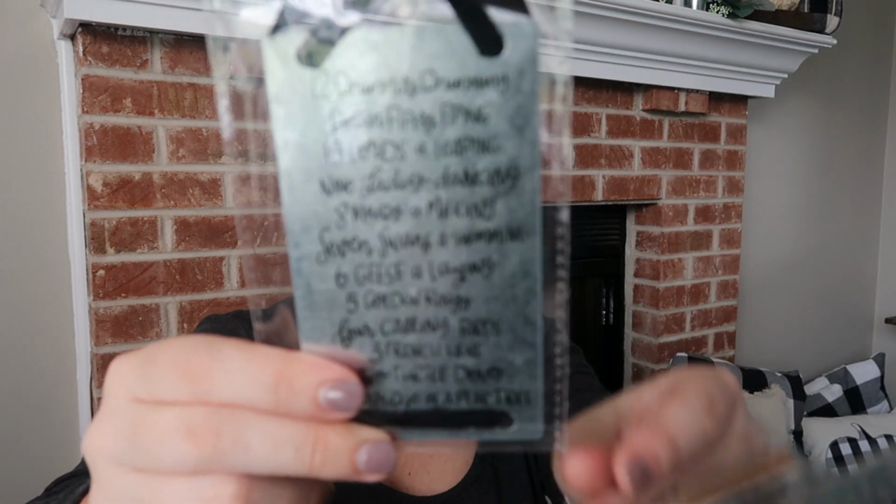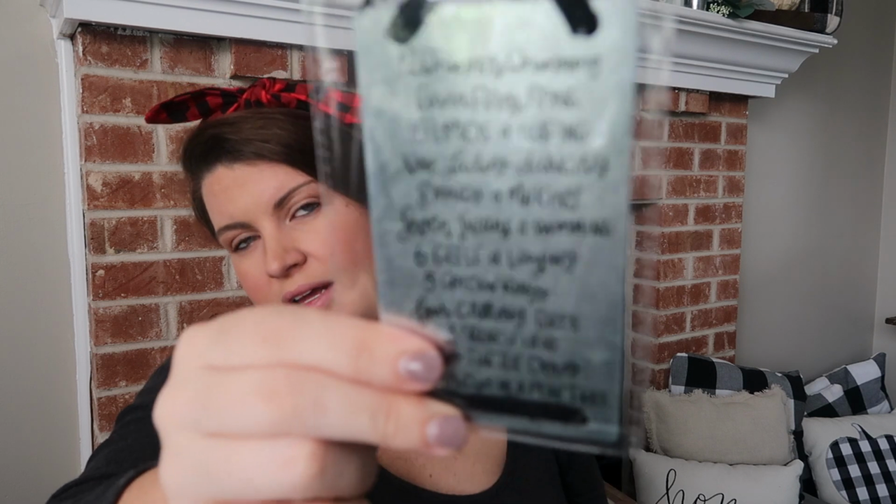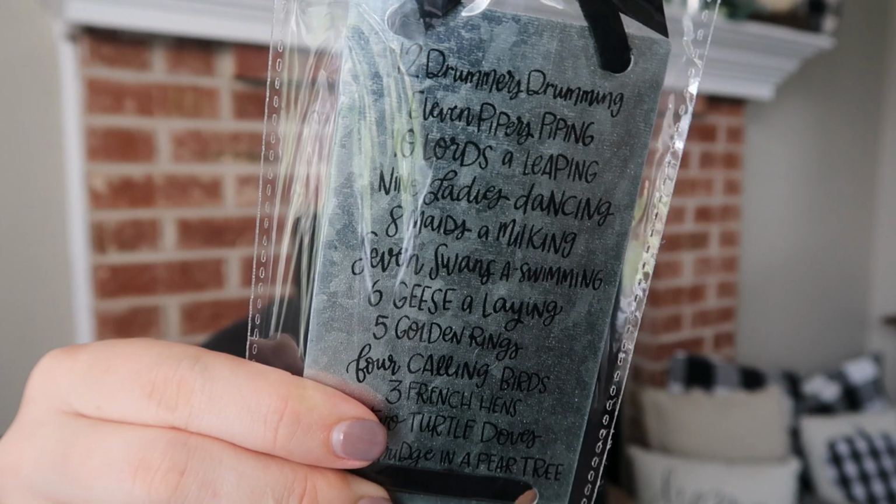This one looks like a little gift bag, but it's got the names of all the reindeer. There's also a sign that they're selling that matches this. And then also this is the 12 Days of Christmas, and I can't see the screen to do this, but it's got the 12 drummers drumming all the way through A Partridge in a Pear Tree. So this is super cute.